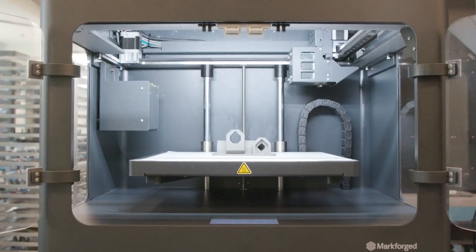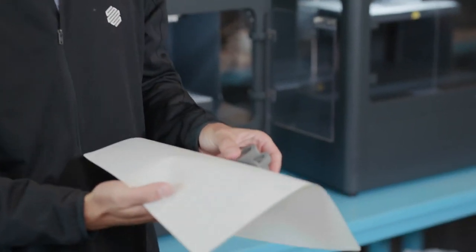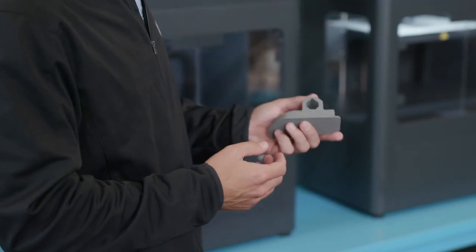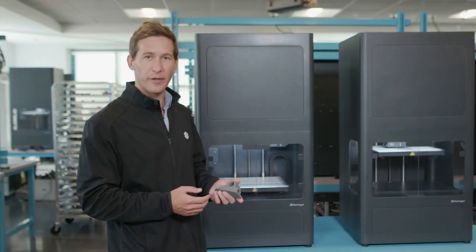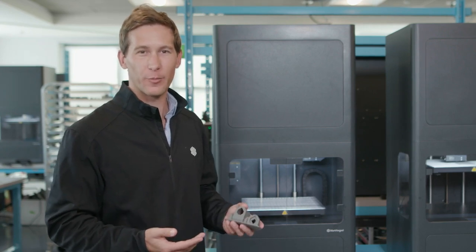Once your part is finished printing, you'll get a notification. At this point, you can go to the printer, remove the part from the build tray, and clear the bed. Now we have what's called a green part. It doesn't really look or feel like metal. However, a large part of it is comprised of metal powder. Next step will be putting it into wash one for the debind process.